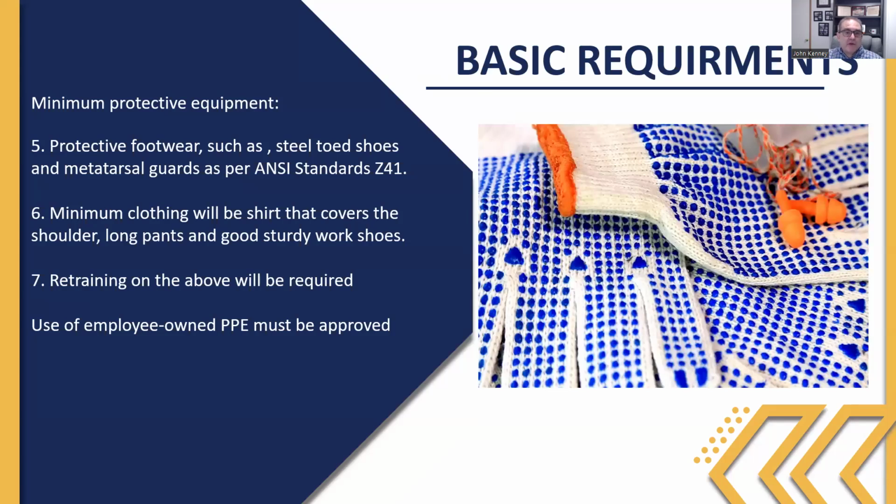Use of employee PPE must be approved. Again, it continues on with the same theme. If they're providing any of these items, you must approve them. So if you are required to have steel-toe shoes on the type of property you are, and a lot of companies do not supply them, the workers do buy their own, then you must make sure that they meet the standards. If you are reimbursing for them the same way, or if you're providing it, whatever your program requires.